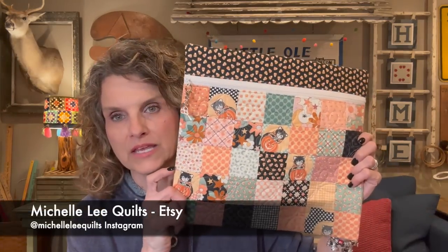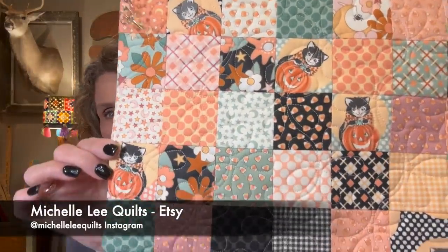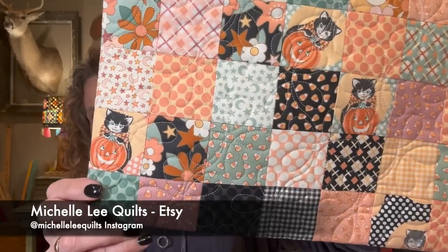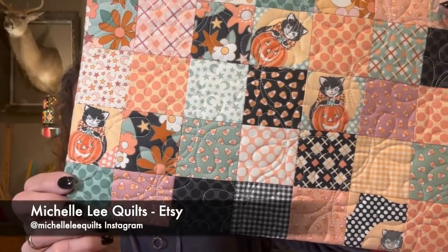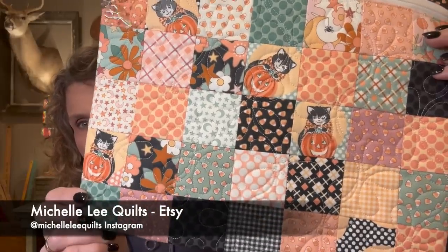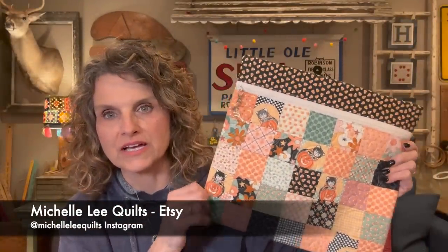Another one that is the patch quilt side, and these are from Michelle Lee Quilts. I've got this adorable one in kitty corn. Now, Michelle does a little something extra with hers. She is a long arm quilter, or has a long arm. So you can see hers are all quilted with a pattern, which I think is really adorable.